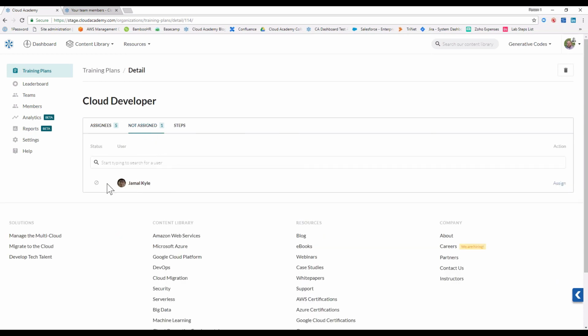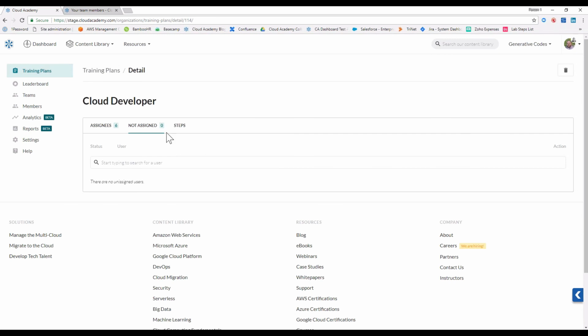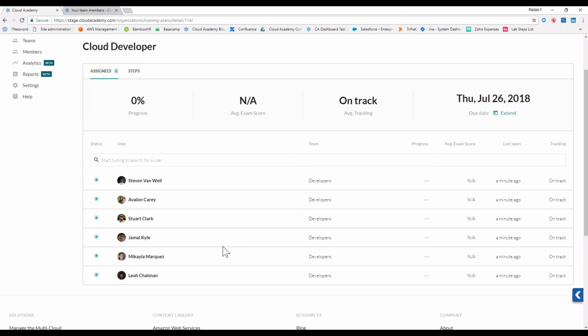Here's Jamal, the manager. You can see it's not active for him right now. All you have to do is come over here, click assign. It will just ask you to kind of verify that and click assign again. As soon as you do that, the email goes out to Jamal, and he is back in the loop here and a member of the entire training plan with everyone else. Ultimately, Jamal's the manager, so he'll be the one that sees all of this data. Individuals will see where they're tracking.